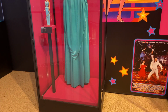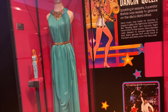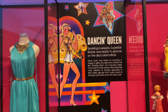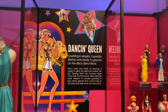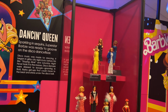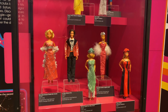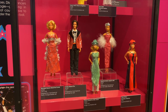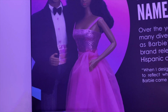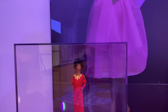The exhibit features panels, life-size clothing, and dolls representing 60 years of Barbie history. And for those of us that lived it, it's like walking through a time capsule. We found ourselves reading all the details and being reminded of all that's happened in our world since 1959. In 1980, the first Black and Hispanic dolls named Barbie were introduced, not friends of Barbie, but Barbie herself.